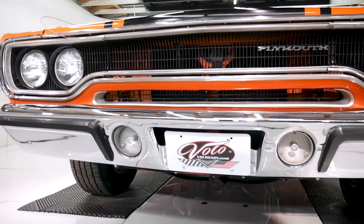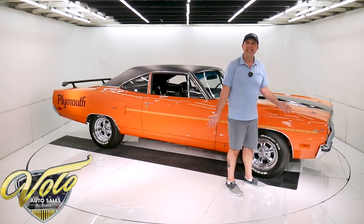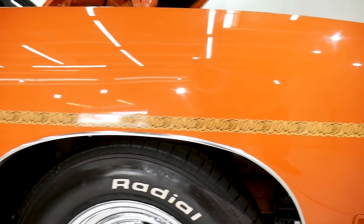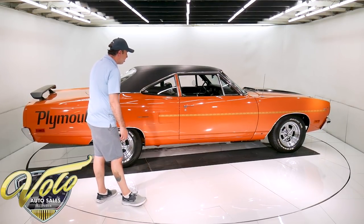Up front, the whole grill, bumper, trim, all the front end is really excellent. I like the 1970. I like the stripes they offer. This is called a dust trail. It has the Roadrunner with this trail of dust goes down the side, and I think these are reflective. At night, I think the light will reflect off of those.